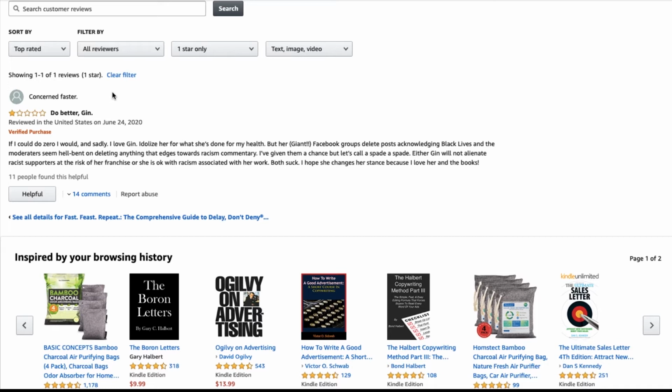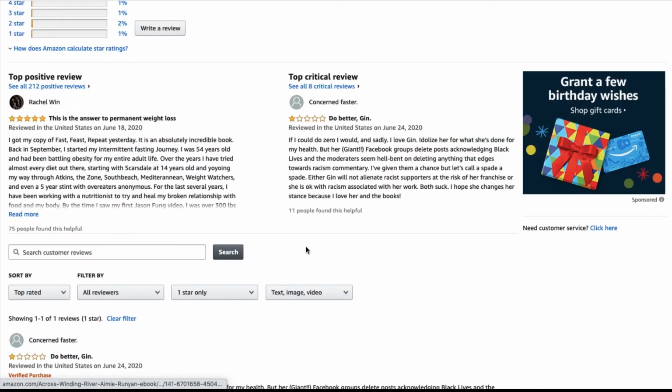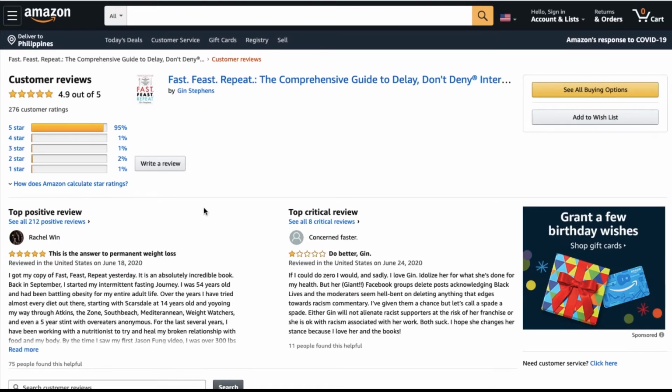Or I go to 1-star review to see kung ano yung mga ayaw ni prospect, ni reader, I mean. The reason I'm doing this is to know the features and benefits na ayaw at gusto ni prospect. Because by doing that, I will know exactly kung ano yung ilalagay kong wordings or claim doon sa copy na makakapag-engage or makakapag-persuade kay market na basahin yung copy. Alright? So, please take note of that.